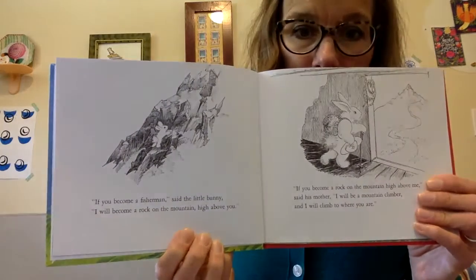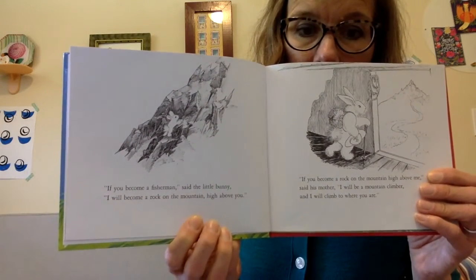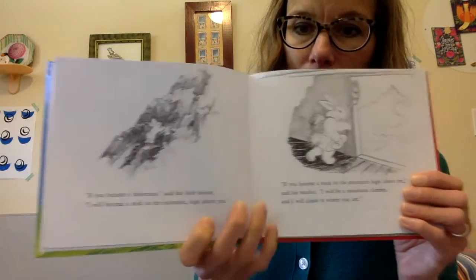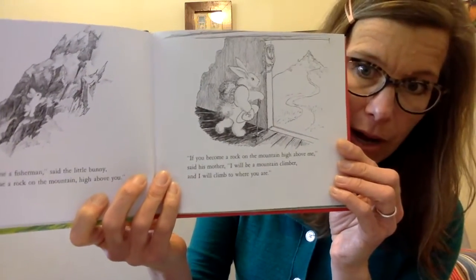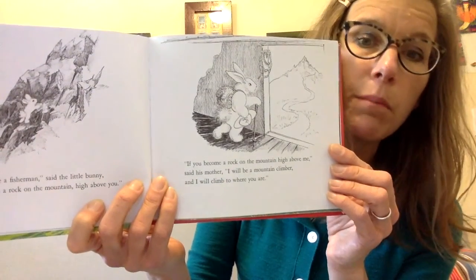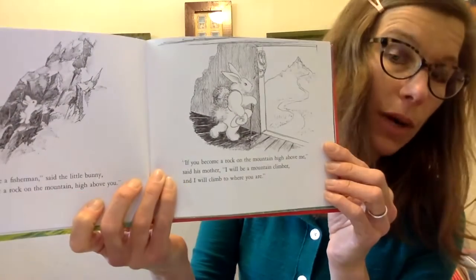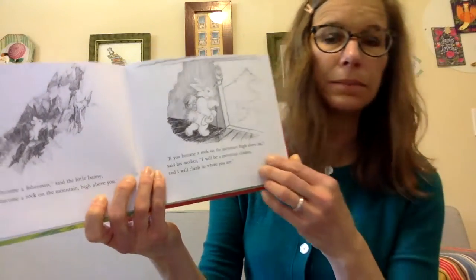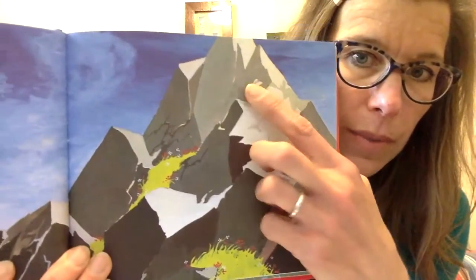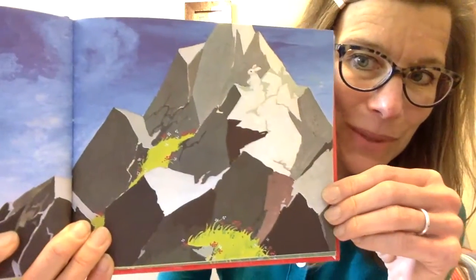"If you become a fisherman," said the little bunny, "I will become a rock on the mountain high above you." "If you become a rock on the mountain high above me," said his mother, "I will be a mountain climber, and I will climb to where you are." There she goes, climbing up to her little bunny, who's a rock.